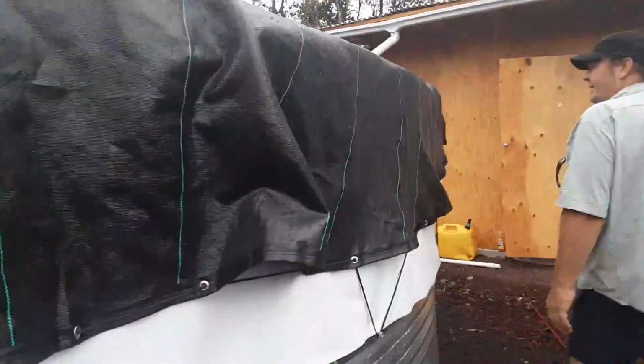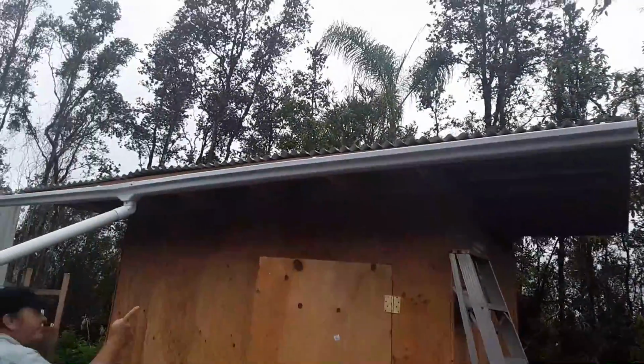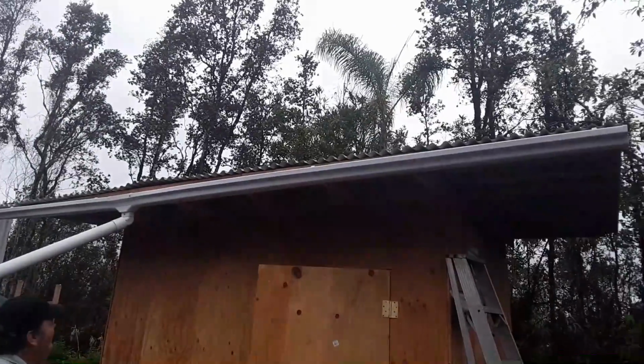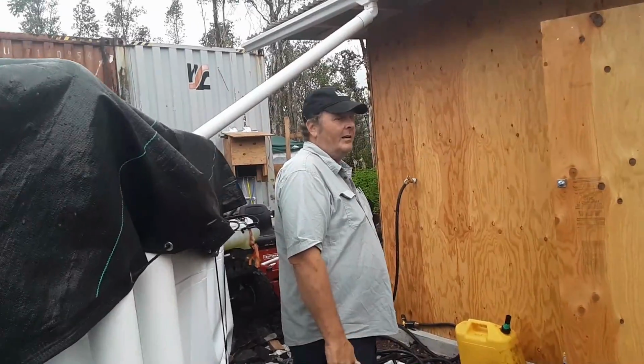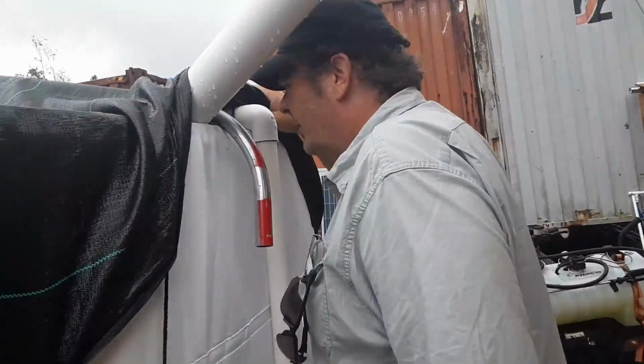It's a 10,000 gallon. Okay. Maybe 10,500, I'm not exactly sure. And you're catching it off of this roof, which is what, about 16 by 16 or something? It's about 14 by 16. Okay. And so far it's been keeping up with what we've been using, more or less.